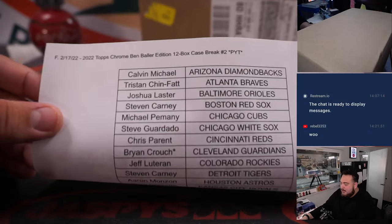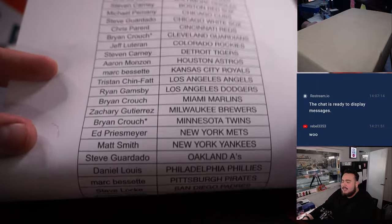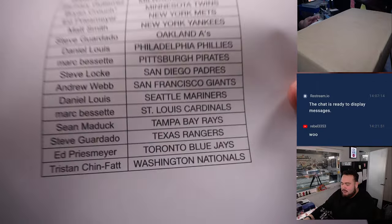So, there's everybody that bought in. This is for Pikachu number 2. Double last spot mojo for Brian. Getting the last two teams there, Guardians and Twins. And there's everybody there.